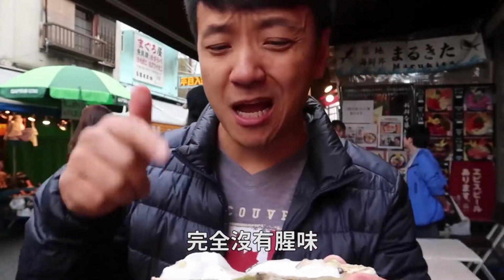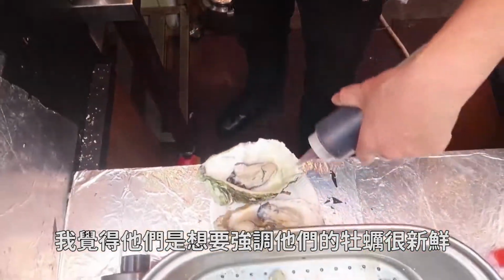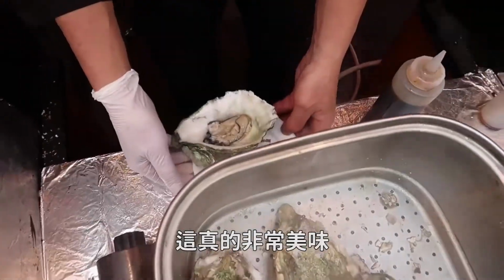No fishiness at all to this. This is so incredibly fresh. I'll tell you, I was kind of hesitant because I'm not the biggest fan of oysters. I find them really slimy. Even when they're cooked, a lot of times I find their fishiness a little too much for me. But the flavors here are really simple. I think they're really reliant on how fresh these oysters are. And this is absolutely delicious.